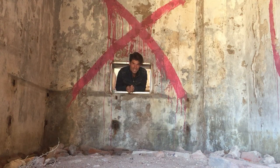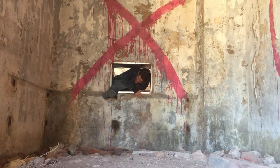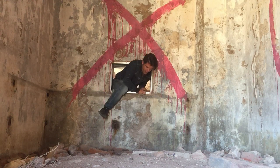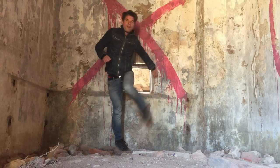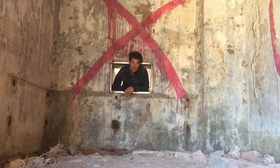Let's look at another technique though, which is where we put our feet through first. You can see I'm bringing my foot through at the same time. Then you just slide out like that. Much easier, right? However, I should point out that move would be particularly tricky for very tall people. Urbex is definitely for short people.